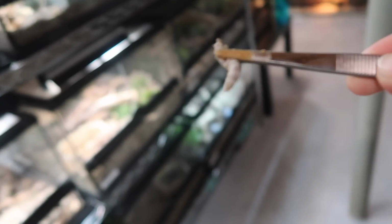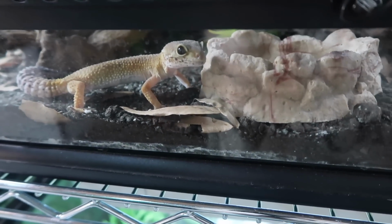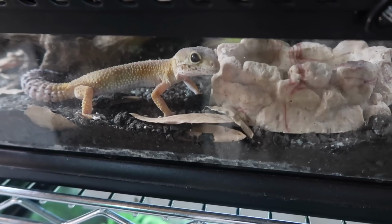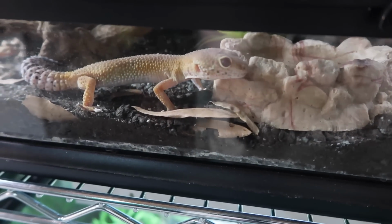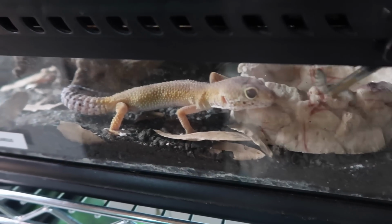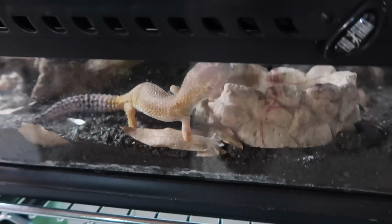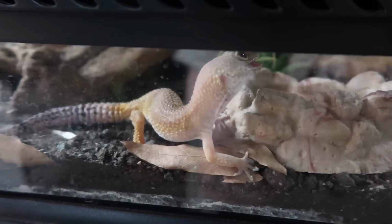Okay, now I'm going to take this little silkworm here and see if Pepper wants to eat it. Oh, there she is. She's right there. So now Pepper has some neurological issues, so when I do feed her, sometimes she will move her head rapidly. So don't be alarmed if you see her doing some weird head movements. It is just a part of her neurological issue, but she is okay. Oh, there we go. What a good little hunt. All right, so all 3 of my leopard geckos ate a silkworm.